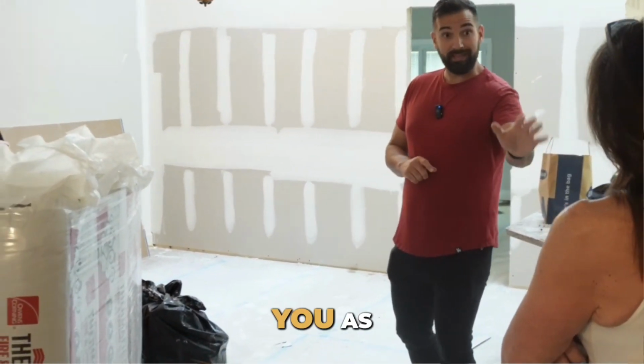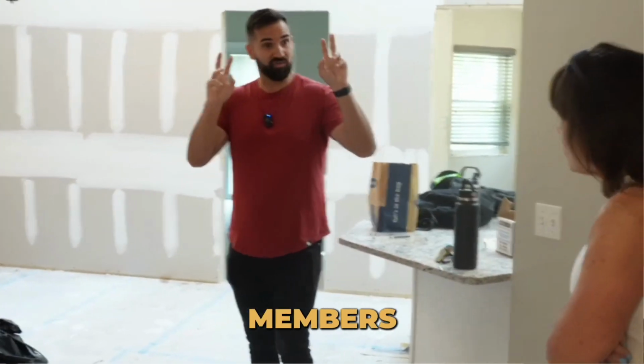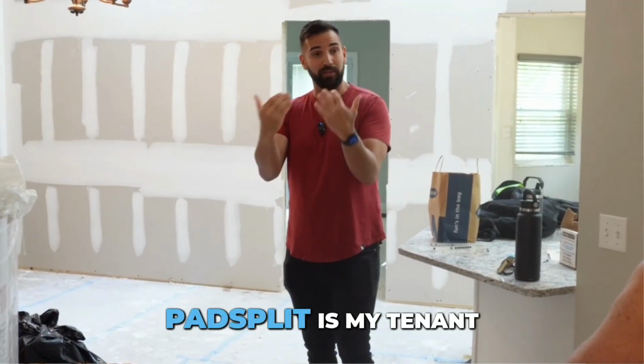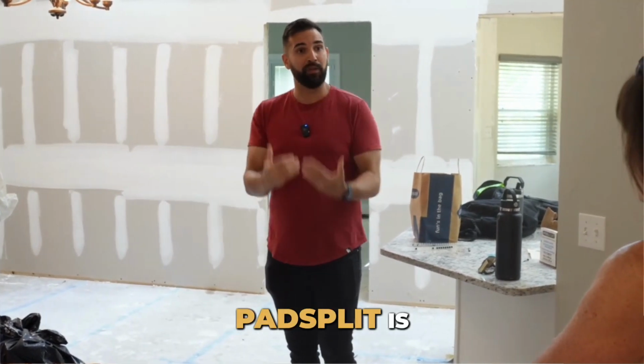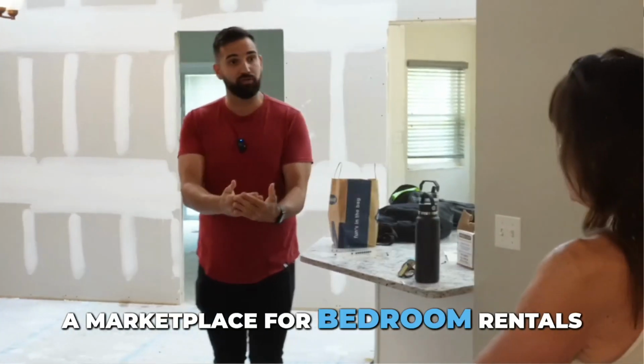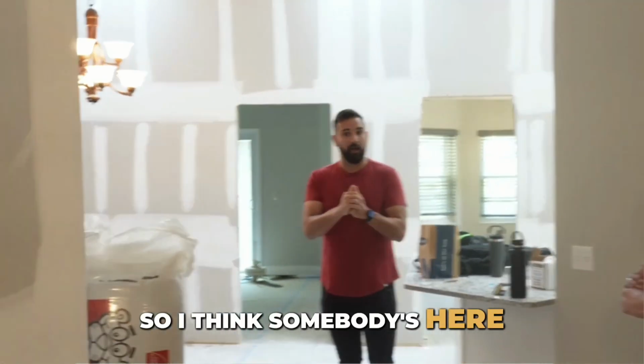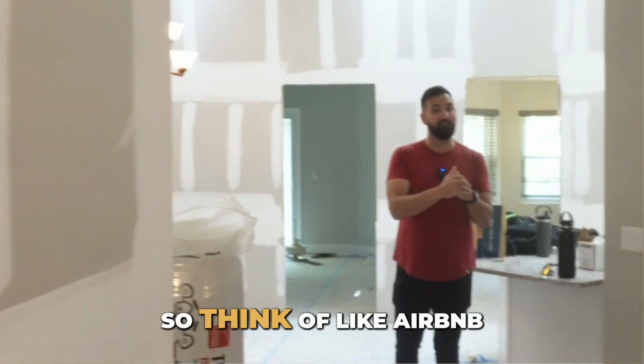But yes, you as the PadSplit members, that's what they call them, and the reason they call them members is because PadSplit is my tenant. PadSplit is a marketplace for bedroom rentals, okay? So PadSplit is a marketplace. Think of it like Airbnb.